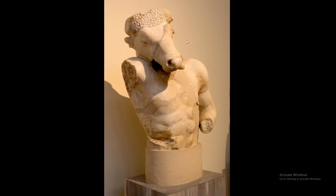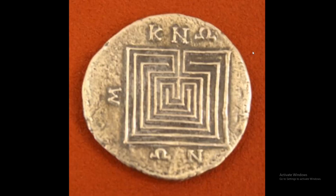Here is a much later sculpture. This is a Roman sculpture, but it's a copy of an earlier Greek sculpture, but it does give you an idea of how the Greeks thought about this Minotaur, this human body and bull head. The horns are missing on this one. And here we come to the labyrinth.